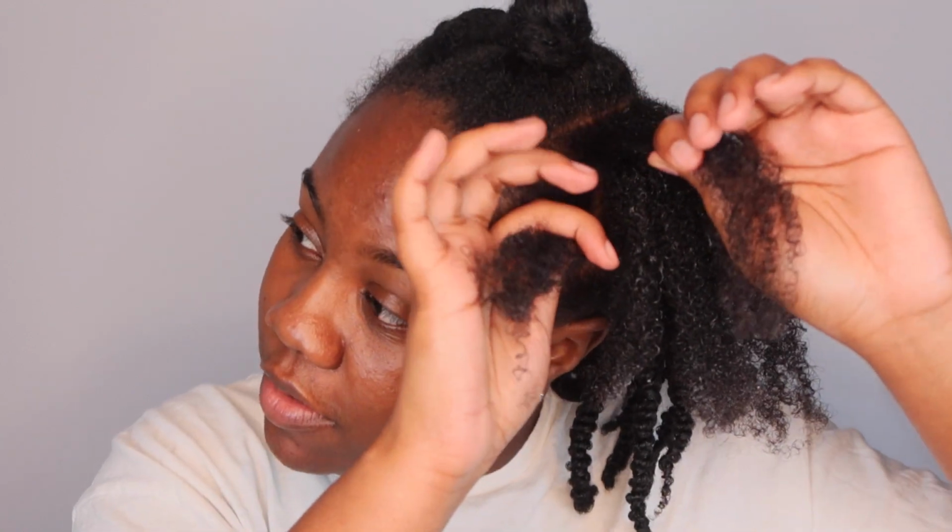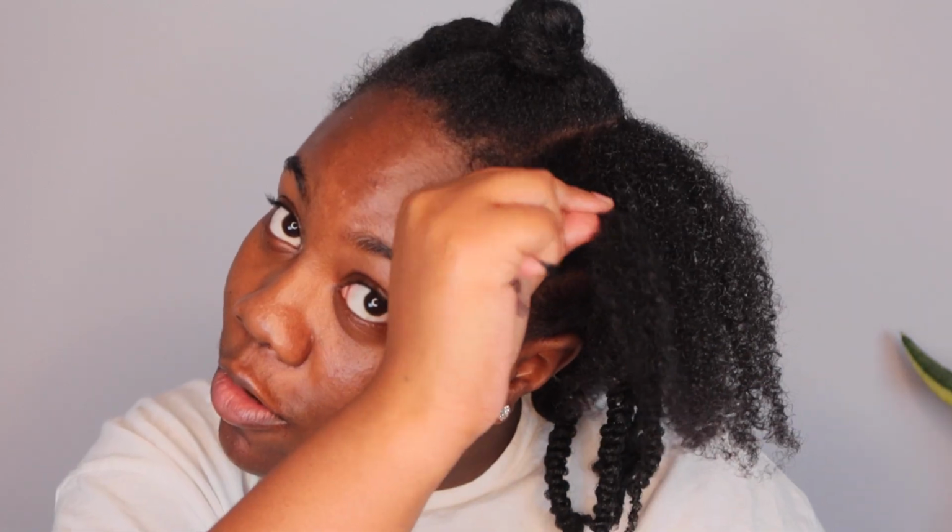To start off your flat twist, you part off a small section, grab your edges. You don't have to, but I do. Once you have your first section, split it into two, and like I said, this is my right hand, this is my left hand. I'm going to move my right hand, grab it in my left, take the left section and put it in my right hand. That's the first move. In my left hand, I'm gonna hold both sections and I'm gonna make another part.